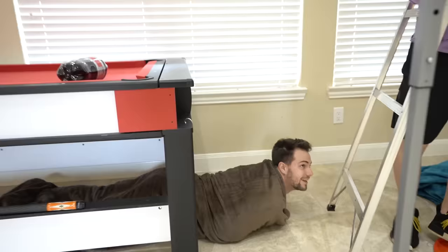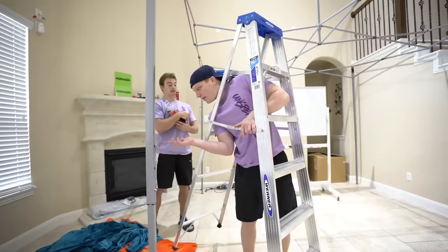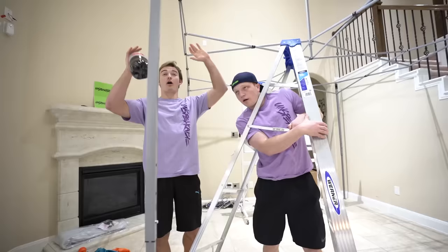Gabe couldn't really help me build a blanket fort, so he just decided to wrap himself in a blanket. And now I'm stuck in a ladder. How does this even happen? Hey, it's your fort. But look at it. Let's build a fort out of a whole house.